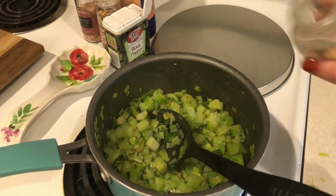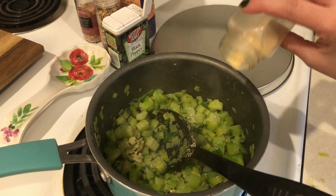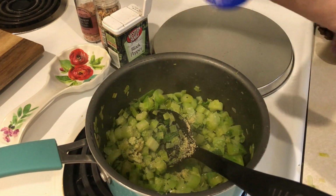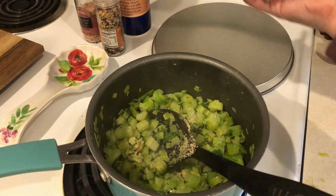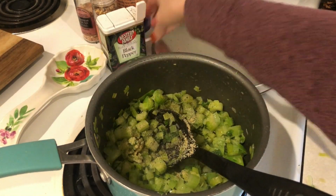Okay, I'm also gonna add in some garlic powder. You can do minced garlic also, but I'm just gonna do some garlic powder in here, and then also a little bit of salt and some pepper. Again, just use whatever spices you wanna use.